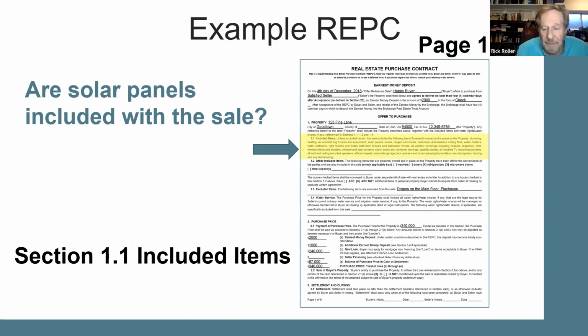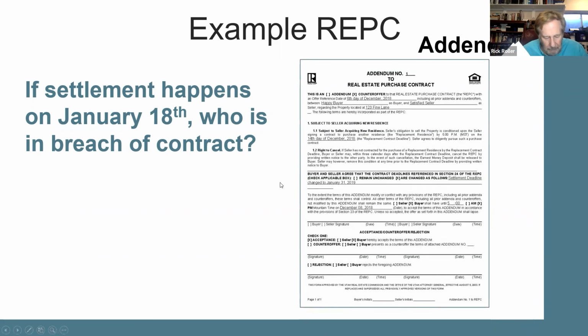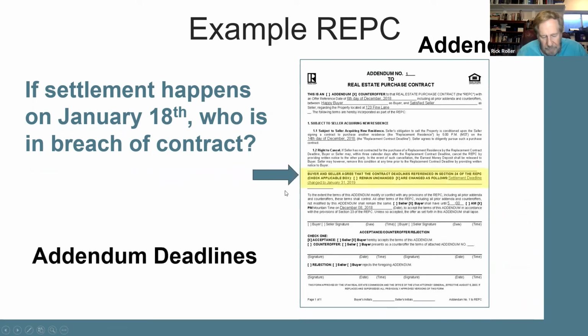Okay, let's go to the next addendum piece. If the settlement happens on the 18th, who is in breach of contract? Now, on this addendum, remember, we extended the deadline. Where's my addendum? There it is. And remember, we extended it till January 31st. So if the settlement happens on January 18th, who's in breach of contract?